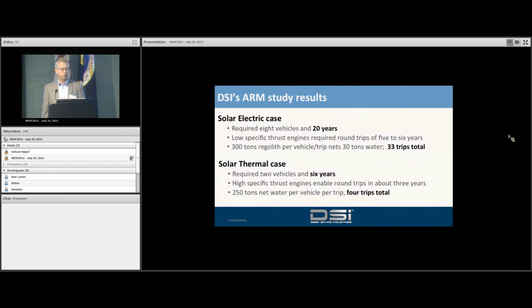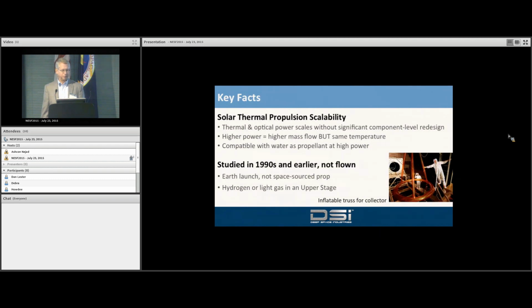So this means that if you're looking at a long-term infrastructure, you really need to look at solar thermal as the answer to how you do it at the lowest possible cost and make it sustainable. Another great thing about solar thermal is that it's scalable, in terms of starting off at smaller scales and moving to higher scales. You don't have to do component-level redesign. If you increase the power, you just increase the mass flow, but you stay at the same temperature. You're not fundamentally changing your system.